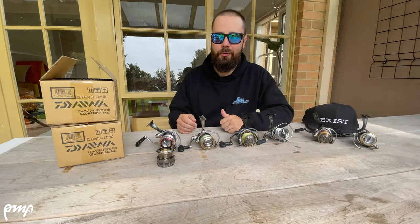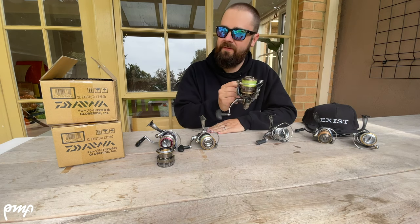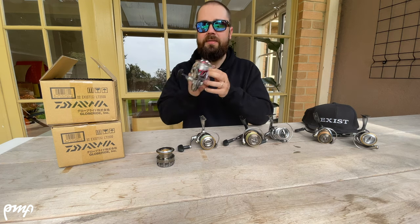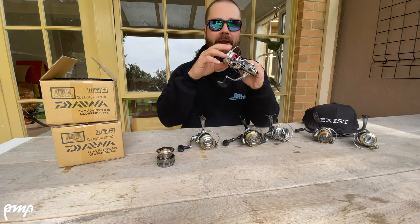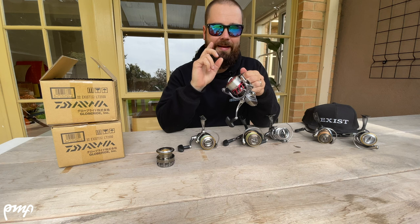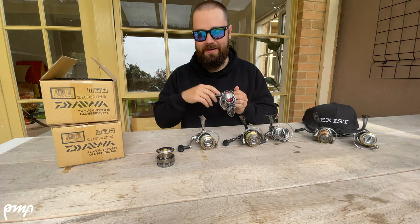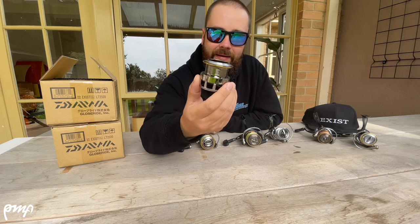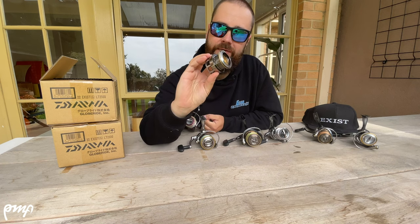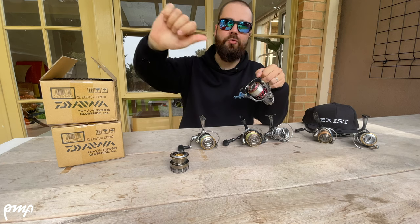Now, in terms of the review, I'm going to be comparing the new 2500 Exist against the 2012. However, in this test, I'm going to be using an RCS spool with straight through fluorocarbon, not braid like on the other three. And the reason for that is I've recently discovered that the OG or the original spool on this 2510 had a bit of a wobble as you took drag off the line.